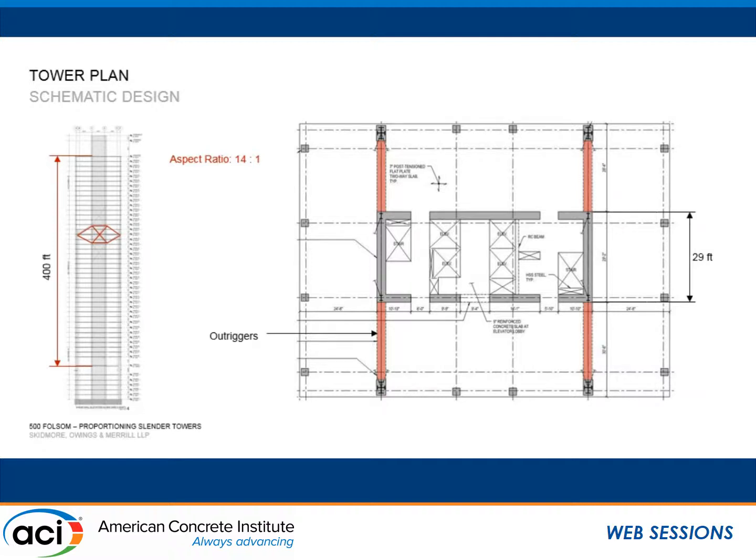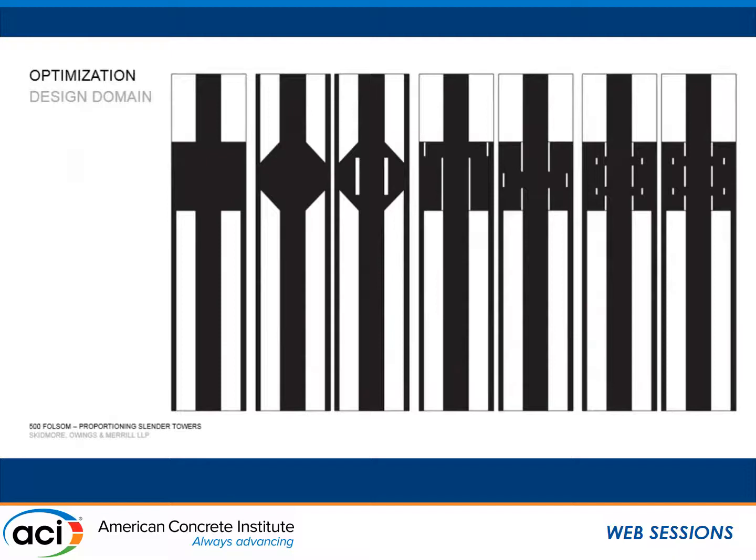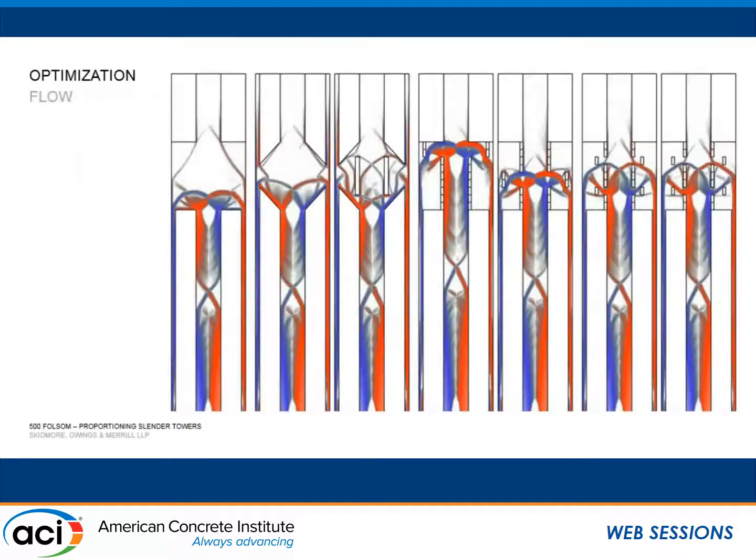There's nothing wrong with outriggers. It's just that for a 400-foot building, you shouldn't be doing that. So I'll kind of skip past this. It's a little bit of a novelty, but in terms of looking at outriggers, there are some interesting ideas with topology optimization looked at in post-tensioning.